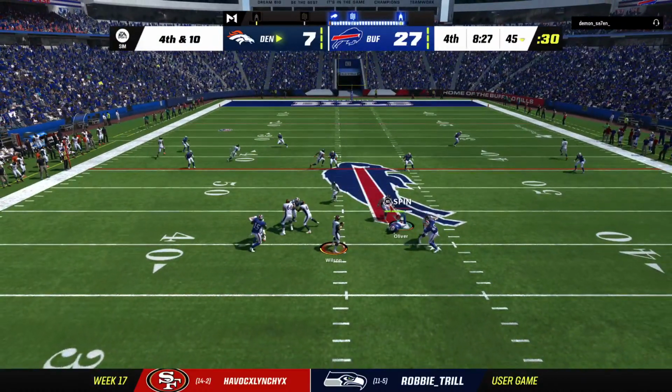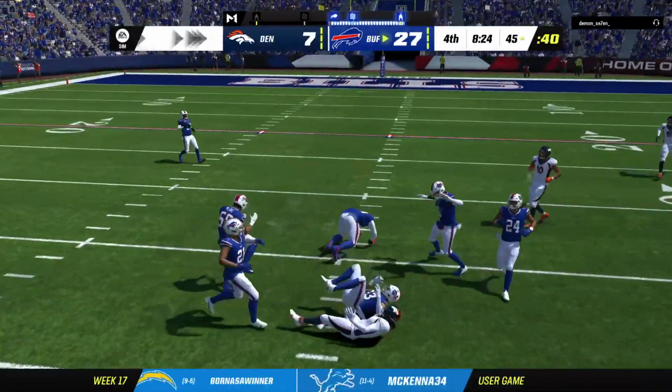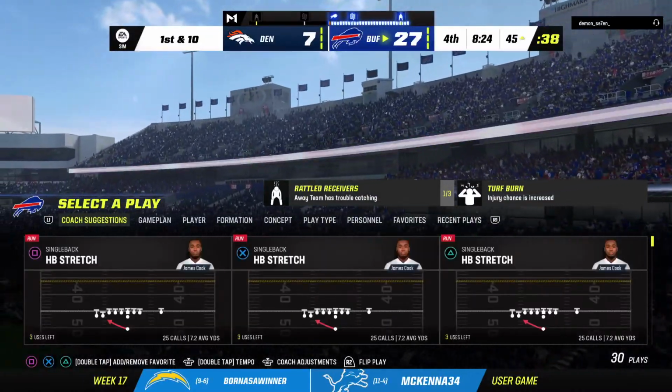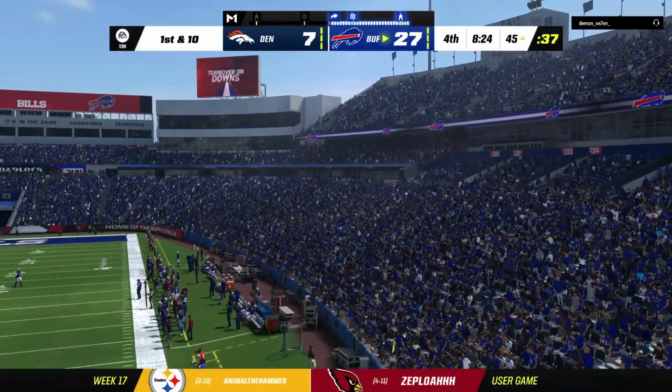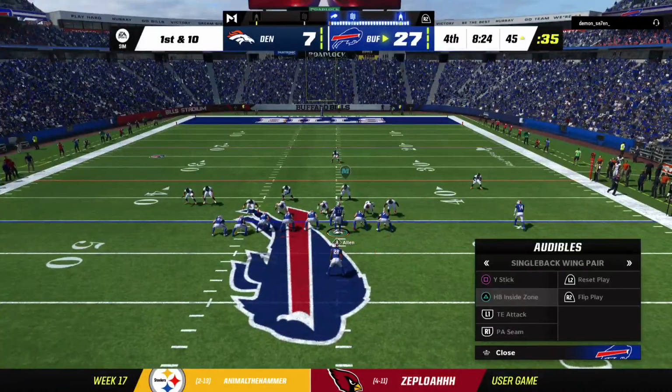4th down, here's Wilson. And it's incomplete. They cannot convert, and they turn it over. The Broncos unable to convert here on 4th. And the Bills are going to take over in excellent field position.